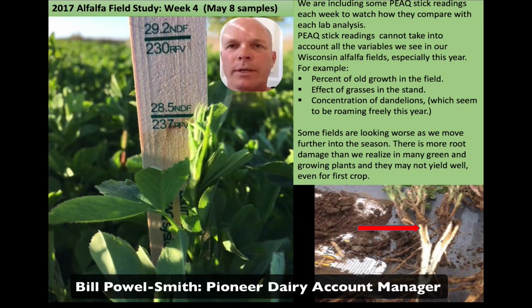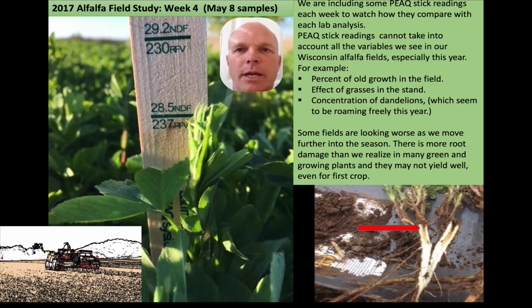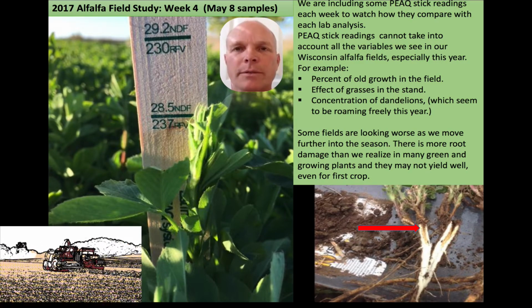Hey everybody, we'll be foregoing the dairy webinar this week, but I wanted to bring you an update from the field. The alfalfa study that we're working on is progressing really nicely, had a tremendous amount of interest from nutritionists and farmers. Some farmers have taken upon themselves to do their own scissor cutting and asking us to interpret the results they're getting. So it's been a really positive thing.